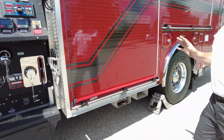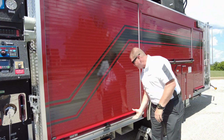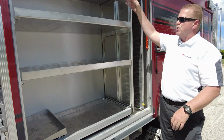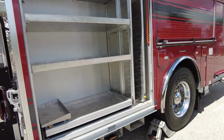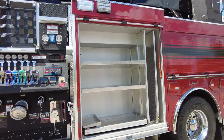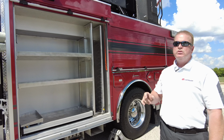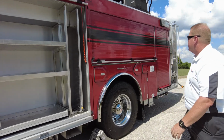As we move into the body, it's an extruded aluminum body, giving you that lifetime transferable warranty. So as you can see on the front of this, we have quite the space on the front of this compartment, so it offers quite a bit of storage. This truck actually has a 400-gallon water tank and a 2,000 GPM pump.